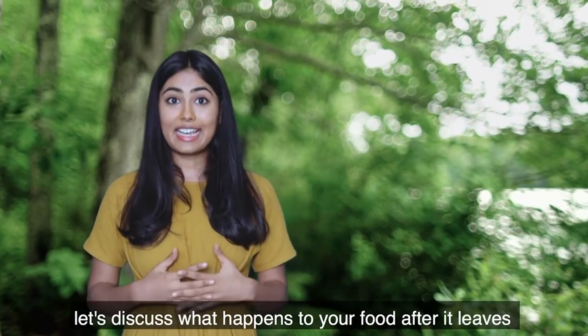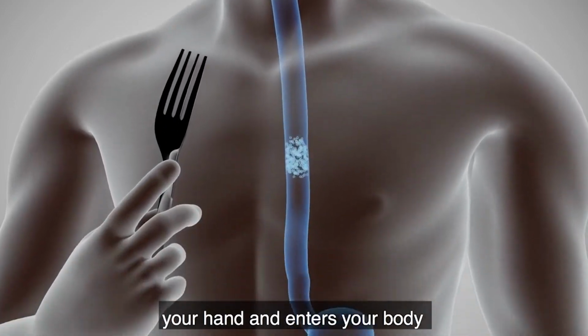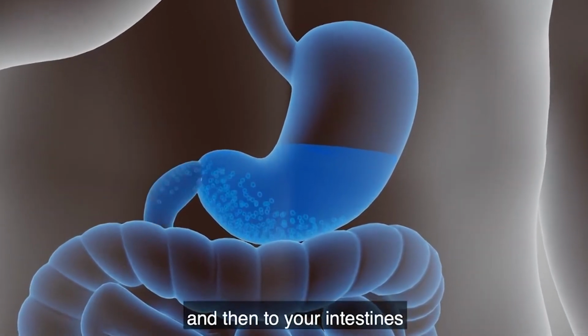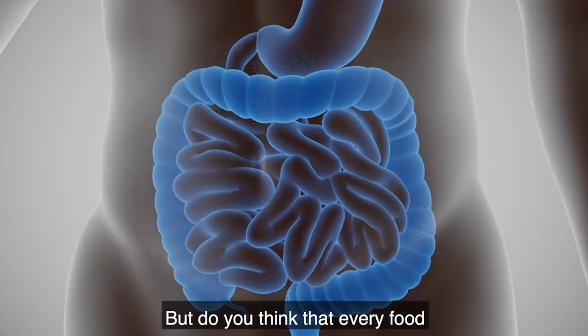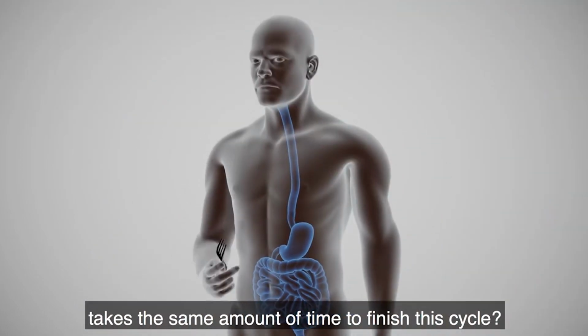Before we move ahead, let's discuss what happens to your food after it leaves your hand and enters your body. You may already know that first it goes into your stomach, where it's broken down, and then to your intestines, and then it's finally excreted in the form of waste. But do you think that every food takes the same amount of time to finish this cycle?